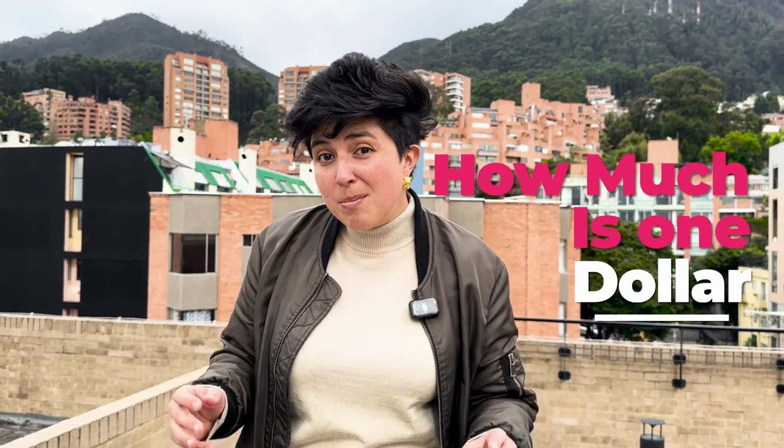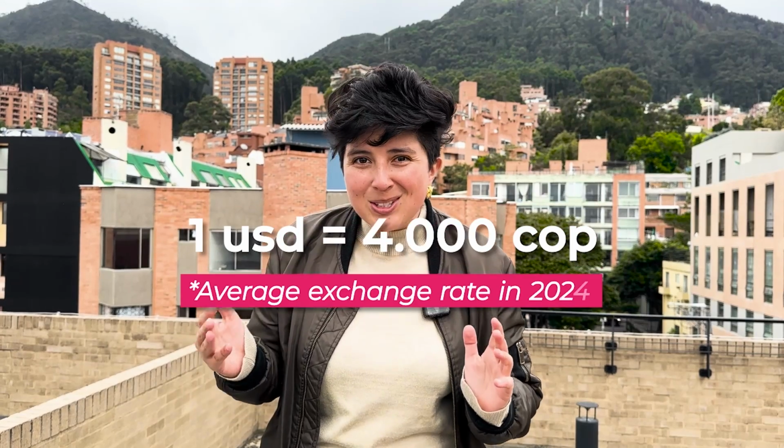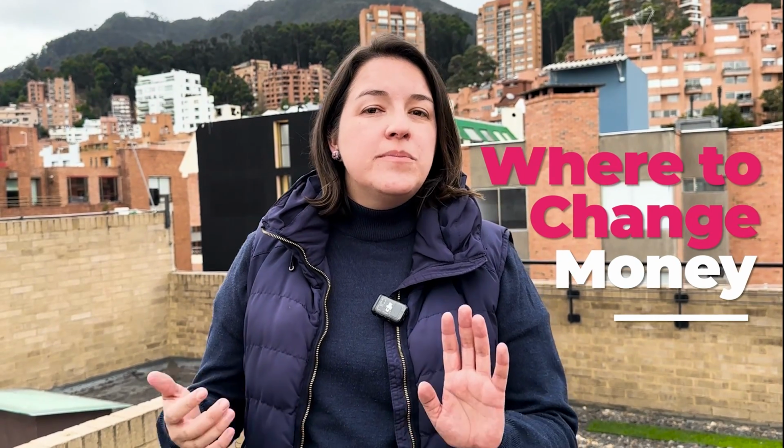So the currency in Colombia is the Colombian peso, and $1 will be more or less, depending on the rate, 4,000 pesos. I say more or less because nowadays it's going up and down, but usually it's going to be around 4,000 pesos. And yes, I know that 4,000 seems like a lot, but actually it is not. So stay until the end, because at the end we're going to tell you what you can buy with 4,000 pesos. Our advice would be to exchange at least $100 at the airport.